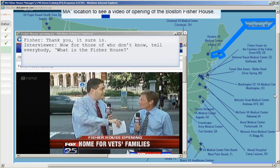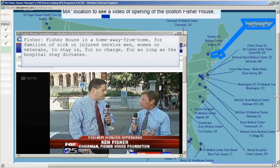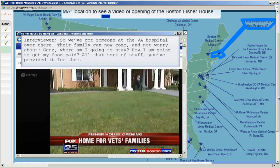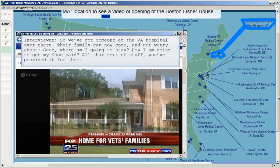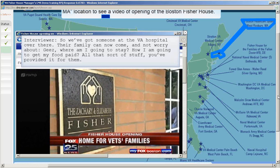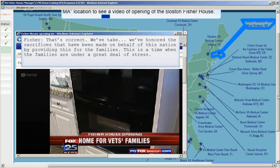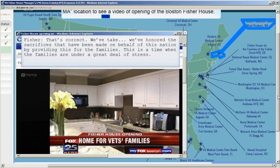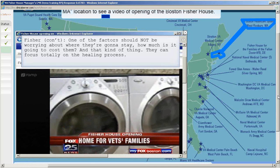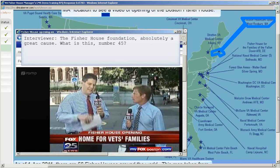Now, for those that don't know, tell everybody, what is the Fisher House? Fisher House is a home away from home for families of sick or injured servicemen, women, or veterans to stay in for no charge for as long as the hospital stay dictates. So we got somebody at the VA hospital over there. Their family can now come and not have to worry about, geez, where am I going to stay? How am I going to get my food made? All that sort of stuff. You've provided it for them. That's correct. We've honored the sacrifices that have been made on behalf of this nation by providing this for the families. This is a time when families are under a great deal of stress. One of the factors should not be worrying about where they're going to stay, how much it's going to cost them, and that kind of thing. They can focus totally on the healing process. The Fisher House Foundation is an absolute great cause. What is this, number 4?